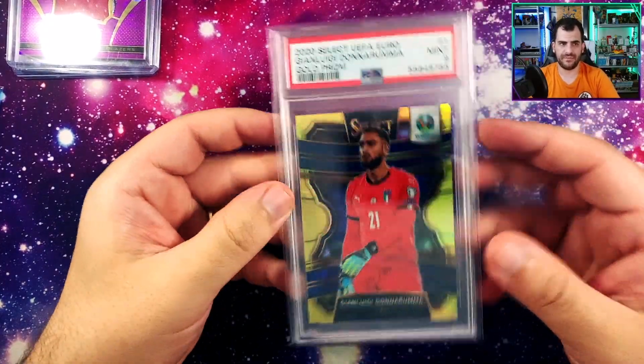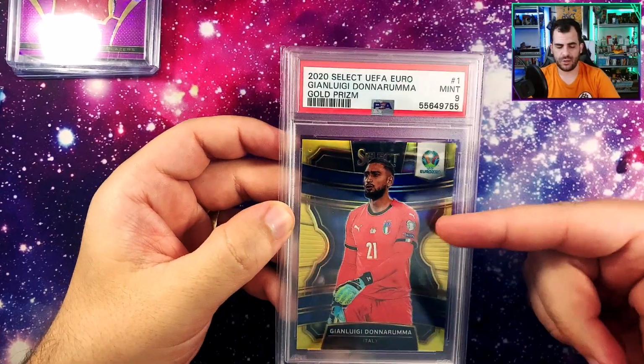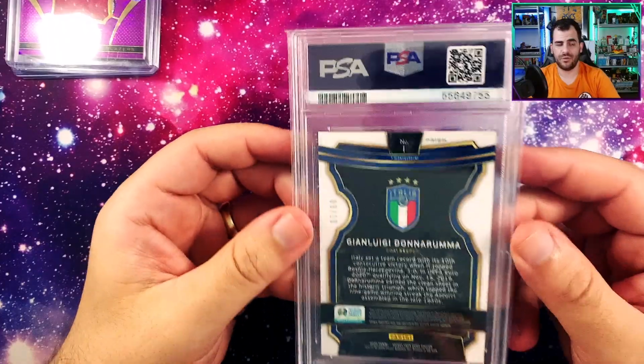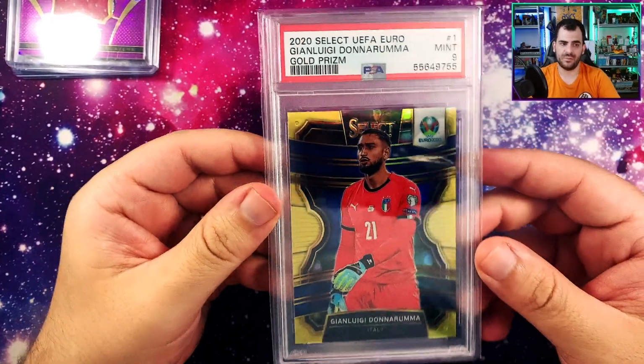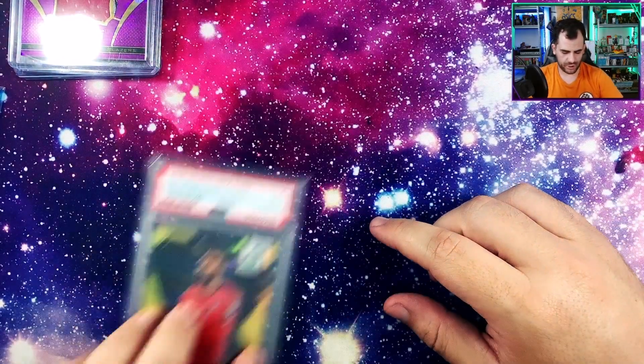So obviously being a huge Italian fan, Italy won the Euros in 2020. Donnarumma was the player of the tournament. It's gold, it's blue. Like, you can't go wrong. I got this pretty cheap, and I think this is a card that's worth a long-term hold. I'm a collector, so I'm not intending to sell this, right? But it's nice to know that this card could blow up one day, even though Italy might not make the World Cup this time around. That's still one to watch long term.